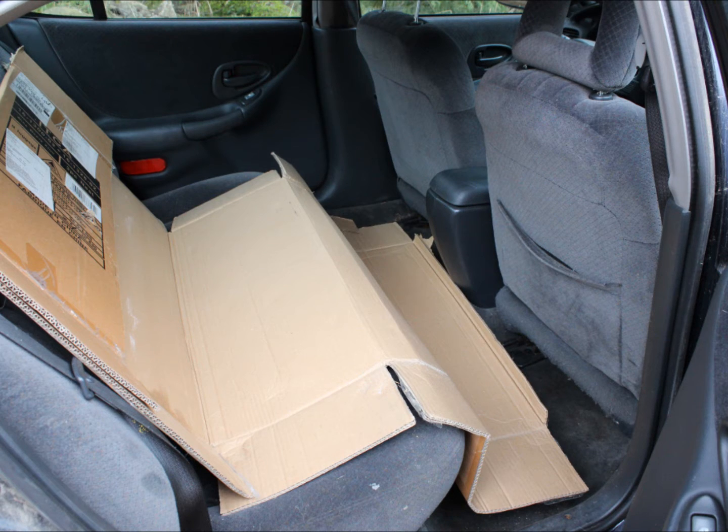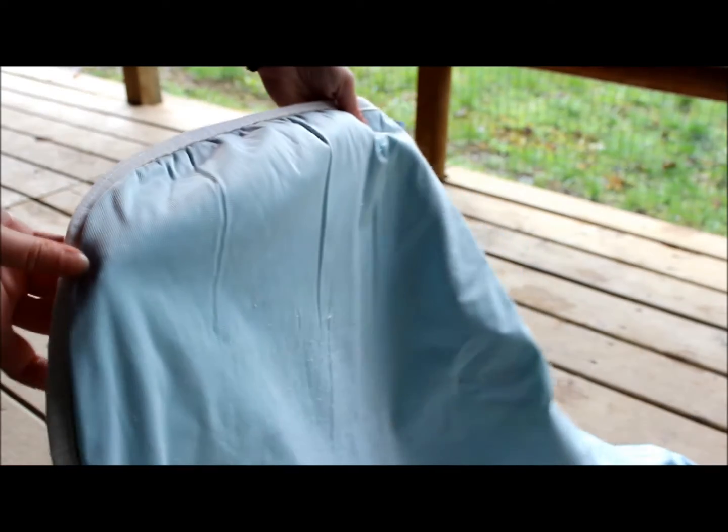Cardboard can be placed on the back seat of a car, or else machine washable waterproof pads.